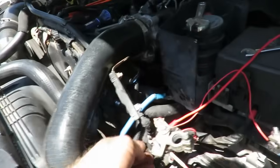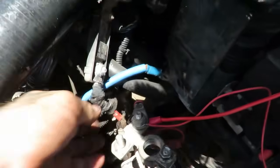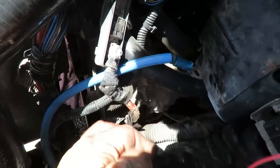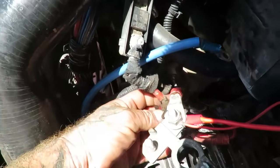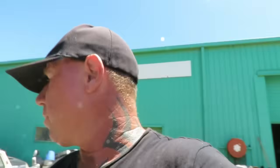Don't know about you guys, but that definitely couldn't be helping. Can you see how it's rooted? Yeah, so we'll pull that apart a bit, check her out, see how much of it's actually broken and cut, and clean it and put it back together. Might try and replace the whole piece if I can, but we'll see what I can find.